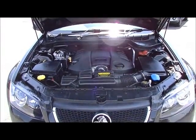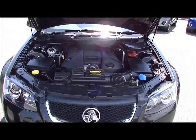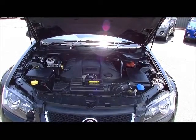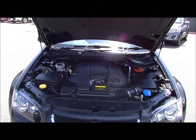As I mentioned earlier, it is active fuel management, so this vehicle will actually drop back into 4-cylinder mode based on the way it's being driven, which just assists you in improving the economy. Either way, you've got the economy, but there's plenty of power behind you as well. For a good sized family car, it's going to deliver everything you need it to.